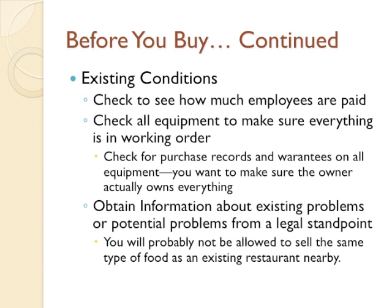Check the existing conditions of the restaurant. Check to see how much employees are being paid. Check all equipment to make sure everything is in working order. Check for purchase records and warranties on all equipment. You want to make sure the owner actually owns everything. Obtain information about existing problems or potential problems from a legal standpoint. You will probably not be allowed to sell the same type of food as an existing restaurant nearby.